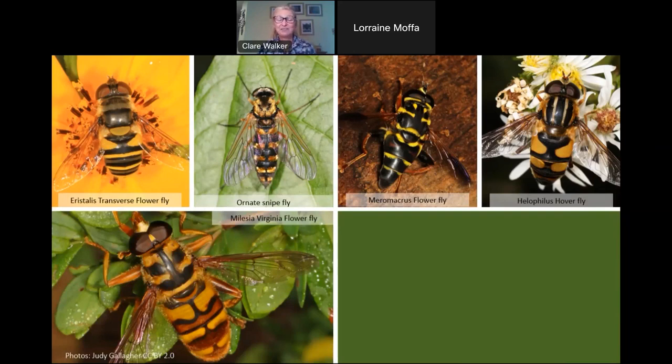And you can see how convincing some of these ones are. They have incredibly good mimicry of some of our different bees and wasps, such that you can actually pick out which species they're trying to mimic. But all of these as adults go to flowers and just drink nectar. It's just the young that eat aphids.